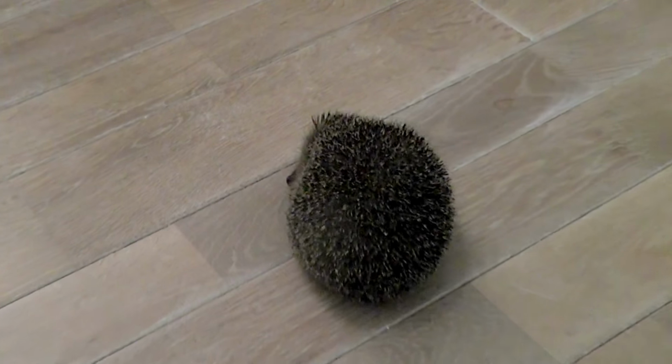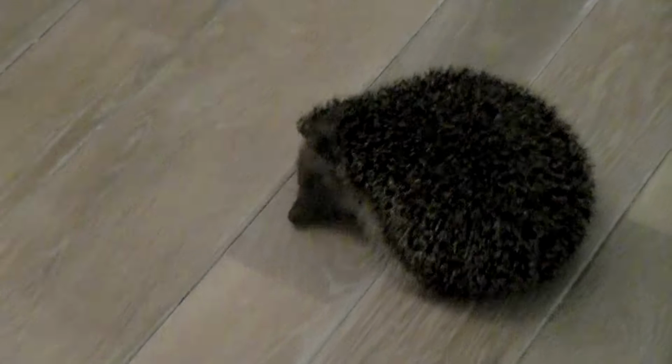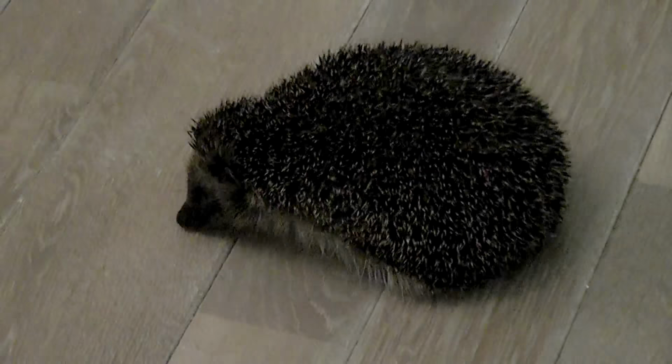And I think here we have some more action. Look, we have Mr. Adult coming out. And as you can see, he's quite large compared with Mr. Hoglet. Look, he found a place there. Give this little hoglet a little applause. He really deserves it. He's awesome.